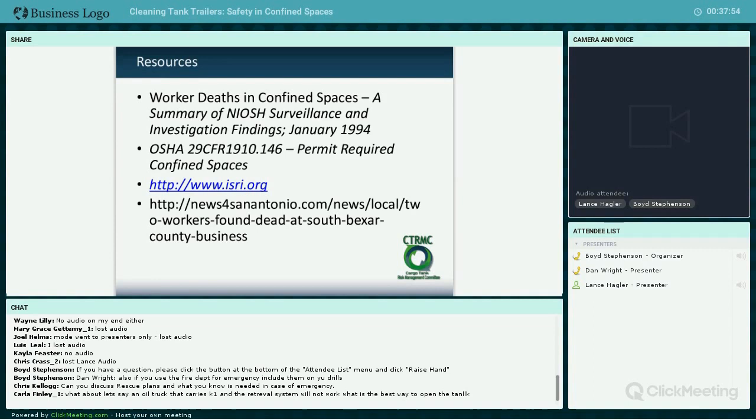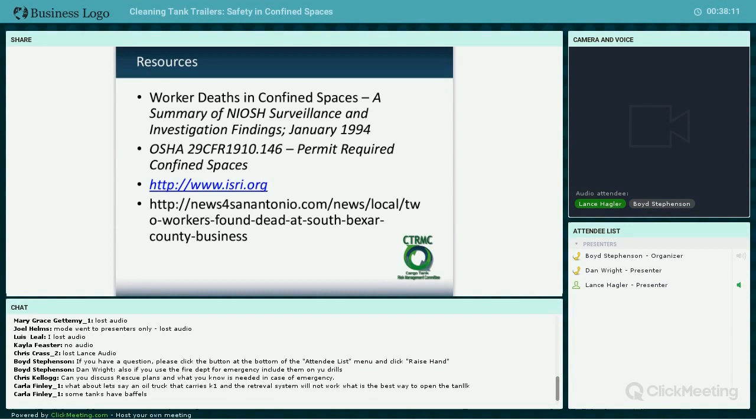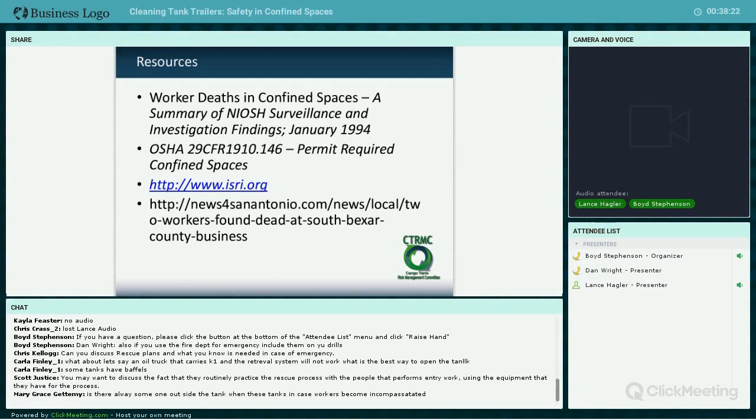We do have a question from Carla Finley, asking about an oil truck carrying K1 and the retrieval system. What is the best way to open the tank? Lance? Okay, repeat that question again. I'm sorry, it broke up a little bit. Sure, it's in the bottom of the chat, and it says, let's say an oil truck that carries K1 and the retrieval system will not work, what is the best way to open the tank?